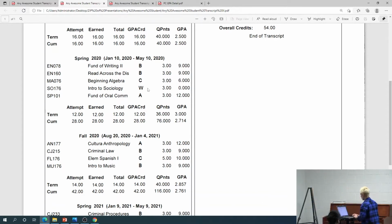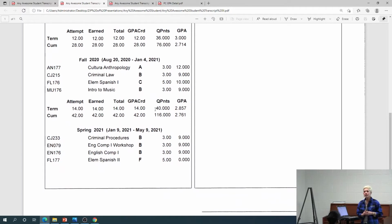Let's see how he did in spring. Uh-oh, he failed Spanish. Here's a good example of how it can affect your GPA. How many credit hours is the Spanish class? Right there. 5 credit hours. That's the highest number of credit hours that a class at Colby Community College can be. We have 1 credit, we have 2, most are 3, but most gen eds are 3 credit hour classes, but a lot of your science classes are 4 and 5 credit hours because they contain labs. Our Spanish classes, we have 2 Spanish classes, Spanish 1 and Spanish 2. Those are both 5 credit hour classes. They carry a lot of weight.